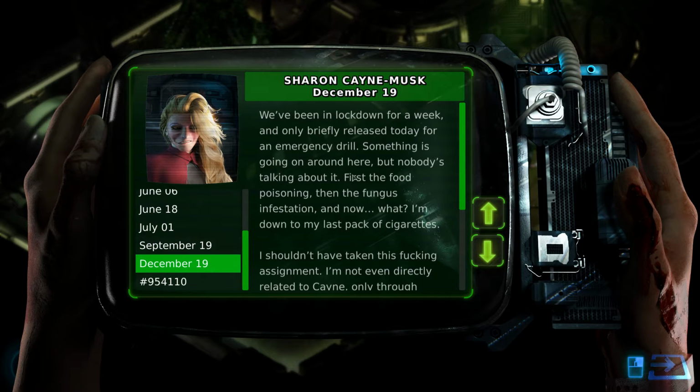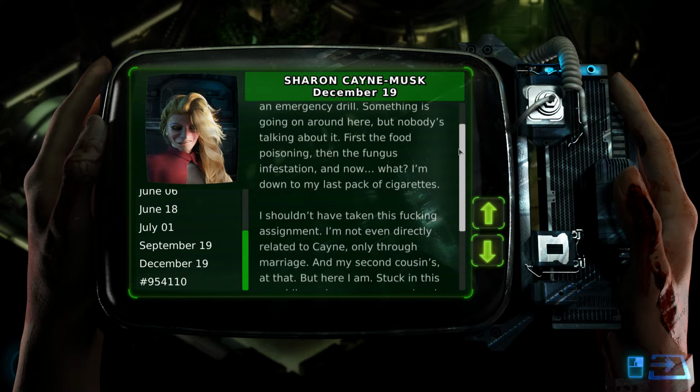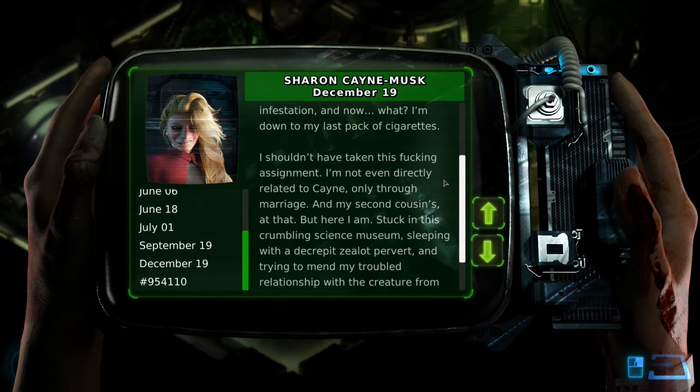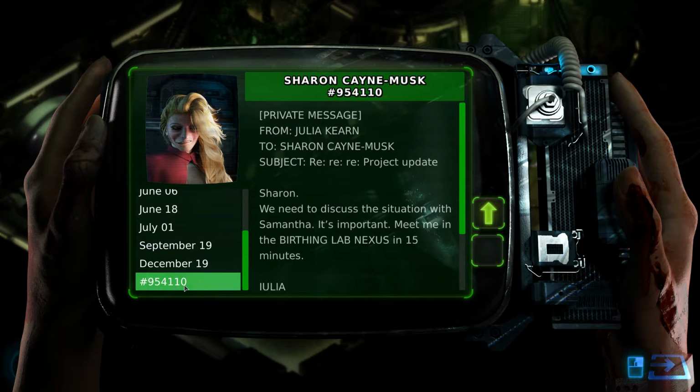Shit. We've been in lockdown for a week and only briefly released today for an emergency drill. Something is going on around here, but nobody's talking about it. First the food poisoning, then the fungus infection, now what? I'm down to my last pack of cigarettes. I shouldn't have taken this fucking assignment. I'm not even directly related to Cayne, only through marriage, and my second cousins at that. But here I am, stuck in this crumbling science museum, sleeping with a decrepit zealot pervert, and trying to mend my troubled relationship with a creature from the Black Lagoon because it's the only really meaningful thing I have in here. What have I become?